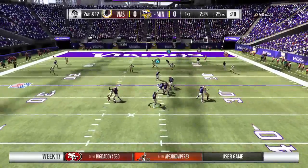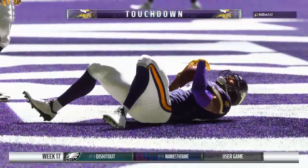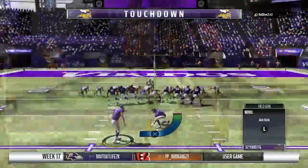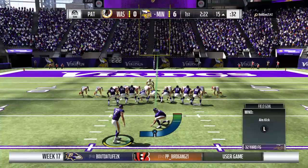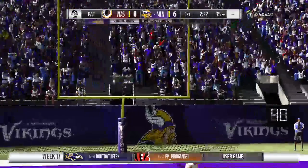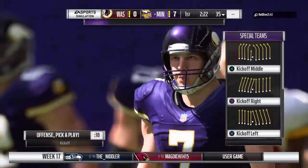On 2nd down, here's Rudolph. It's caught in the end zone. Touchdown, Minnesota. Tyler Boyd, his 5th touchdown now on the year. And the Vikings have taken a first-quarter lead. Extra point by Carlson, up and good. And it's now a 7-0 game.